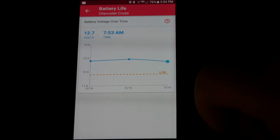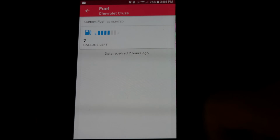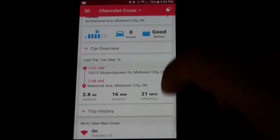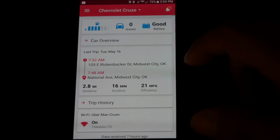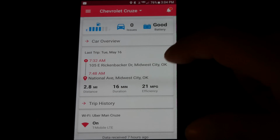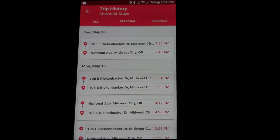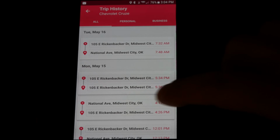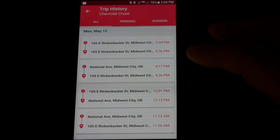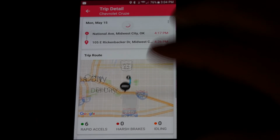You can go back, click on fuel: 7 gallons left. You can click on issues, but we don't have any. It'll show you recent trips, and like I showed you before, guys, as long as you can remember when you're done driving for the night, you can click on your trip history right here. As long as you can remember at the end of the night what trips were business, this should be pretty easy to do. But when you're driving, make sure you remember what your business trips are and say, oh, that was a business trip.